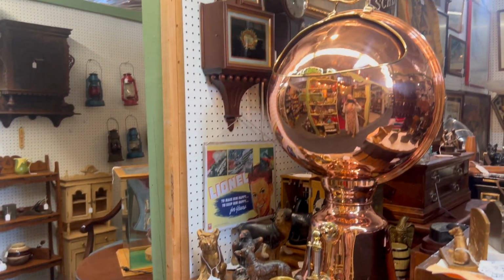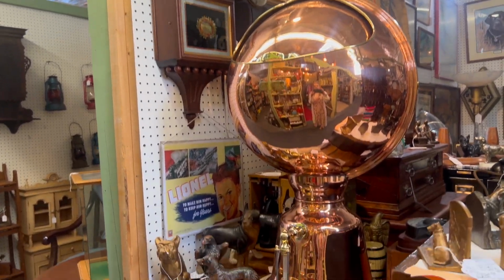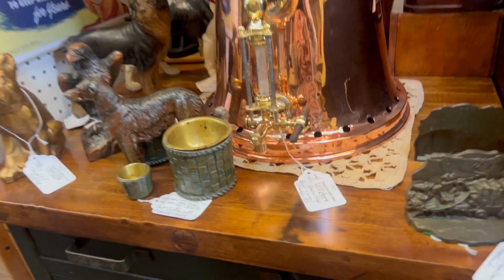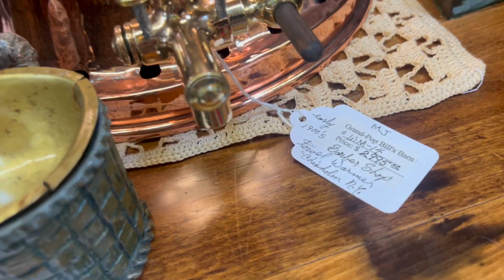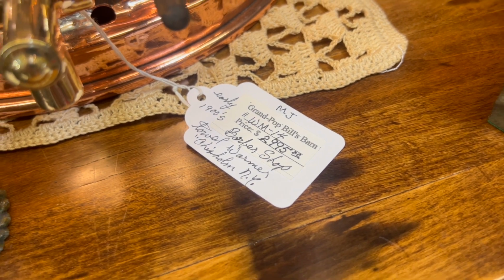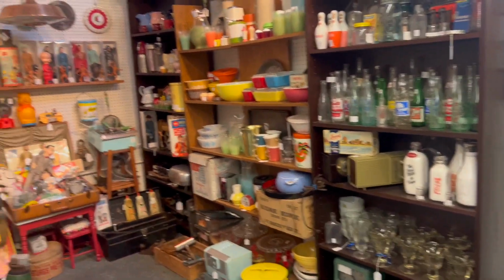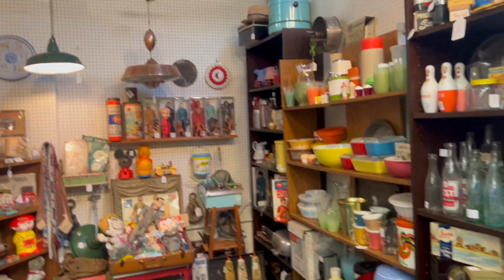But before we move on, I think we need to take a moment to appreciate this big, beautiful dispenser. After checking out the tag, I now know that this is actually a vintage barbershop towel warmer, and they're asking almost $3,000 for it. I wonder if it's going to be here on our next trip or not.